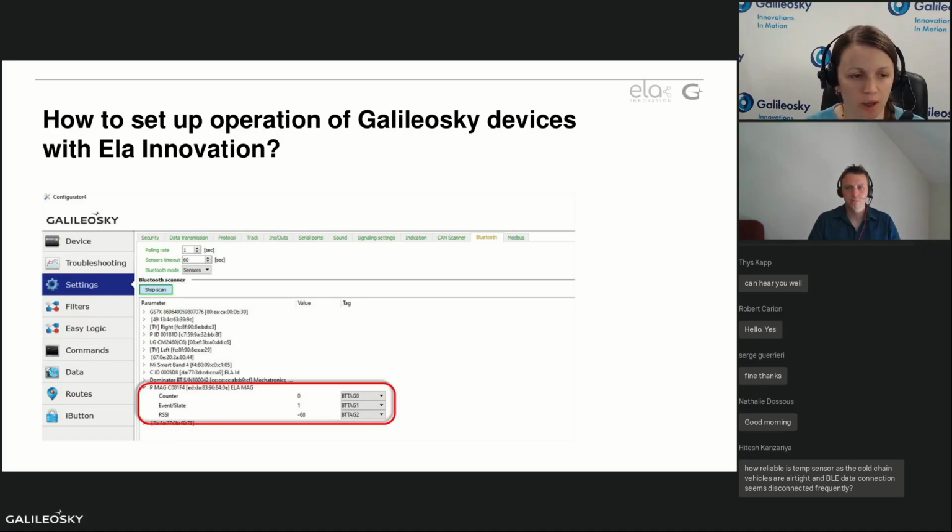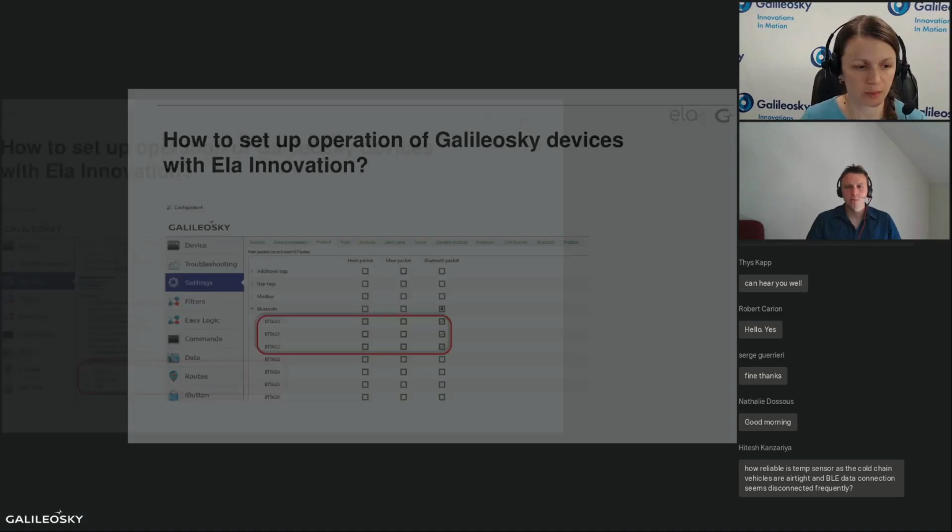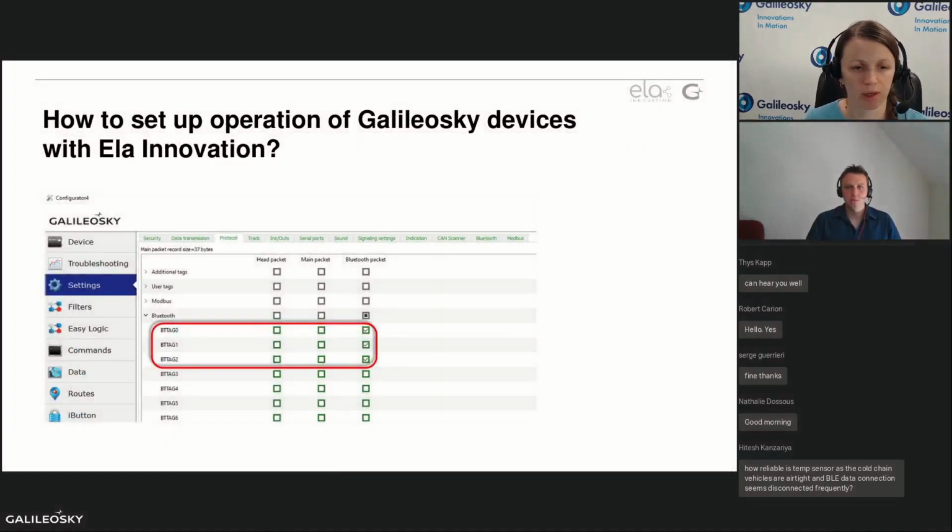For example, here we have a Bluepack mag device, and we can get the following parameters: counter, event, and signal level. You can use one of the 64 Bluetooth tags to send these parameters to the monitoring software. For example, here I use tags from 0 to 2. And on the second step, all you need is to enable these parameters in the Protocol tab in the main packet field.